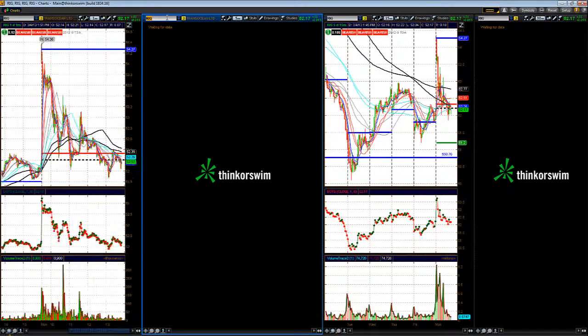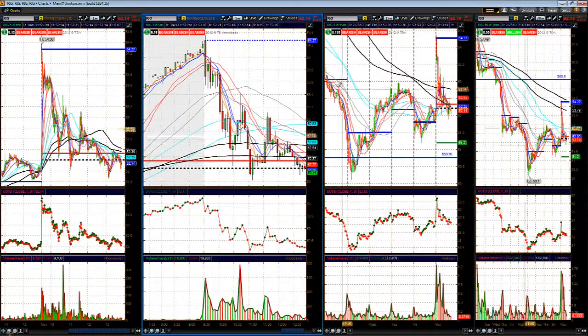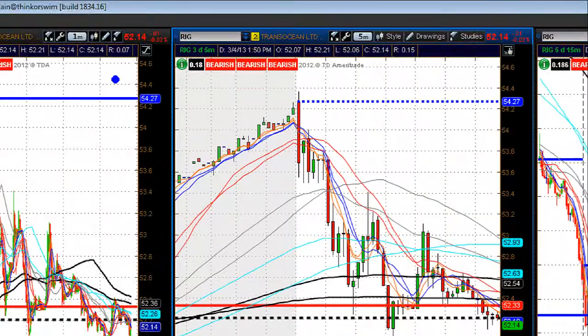RIG was a nice trade that we caught to the short side for a break below 54. This stock was gapping up. The stock had a gap fill on the daily chart around this 54.35 area. And you can see it hit a high of 54.37, then they faded the whole time here. Sorry, this is a nice little bear flag on the 5-minute chart of RIG for a nice little breakdown there.